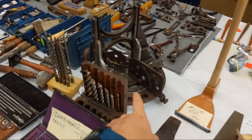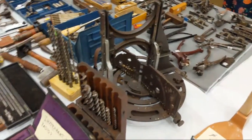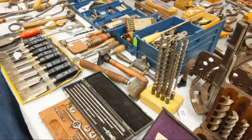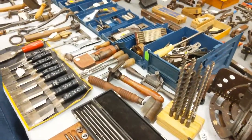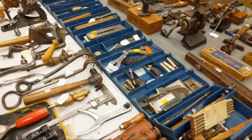This one's kind of cool, this miter saw back here. Each of these fences move individually. Just an interesting shape. Some really long auger bits, tool parts, pieces.